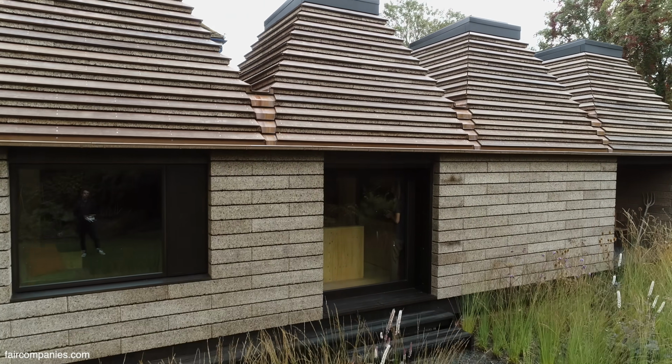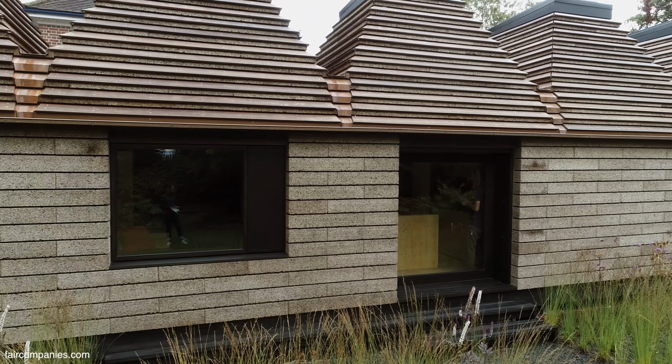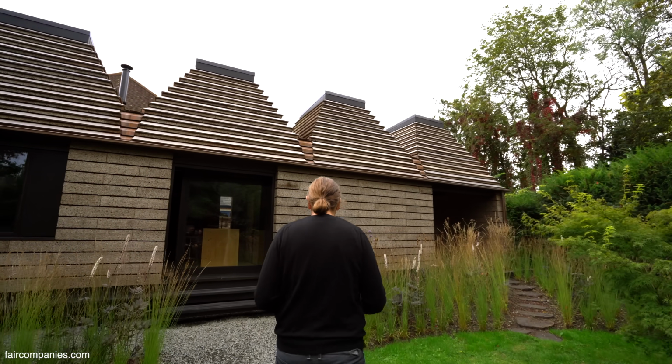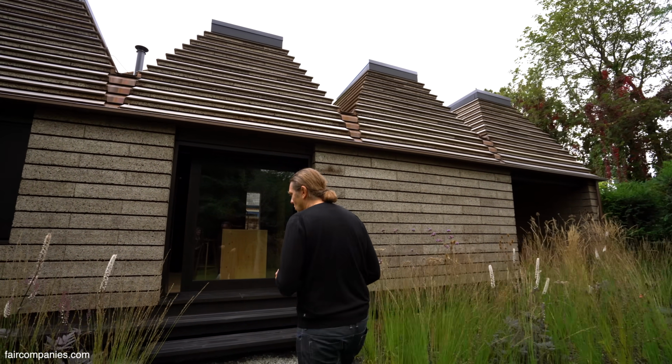This is the first building to be built using this system that we developed in a research project. We wanted to make a simple form of wall and roof construction, and we identified cork as potentially being ideal because it's got an unusual combination of properties.